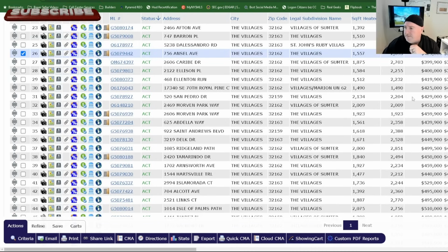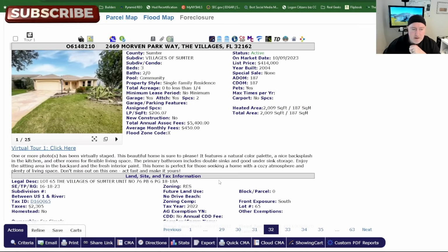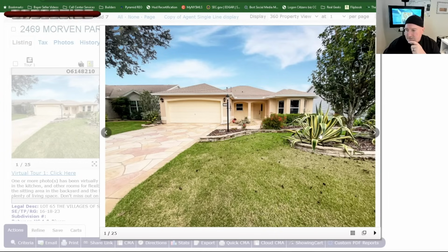Let's see, 20K. Wow. 35K. What's that one? Built in 09. Morven Park. One or more photos of a virtually sale. Home is beautiful. Please, it features a natural color. Okay, let's take a look. We got some stucco going on in this one. I like the driveway. It's pretty. That is fake. Doesn't that look fake? Maybe not. Looks fake, though.